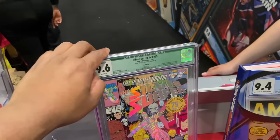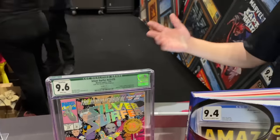Is it only cards, or can you grade comics with you guys at those shows? Yeah, you can bring your comics along, so if you've got comics that you want to get graded, feel free to bring those over to us as well. We'll accept cards and comic books, so make sure to come and check us out.